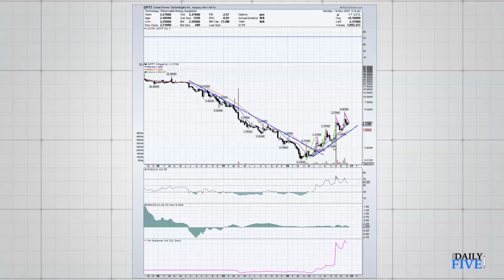This is OPTT. And here again, we see on the weekly chart, we can see the RSI breaking to the upside after this trend line was broken and continuing to hold strength on the weekly chart. The MACD on the weekly is still positive. It's been staying positive, but it hasn't come up and made new highs yet, but again, this is the longer term chart. But the on-balance volume looks very healthy on this as well.